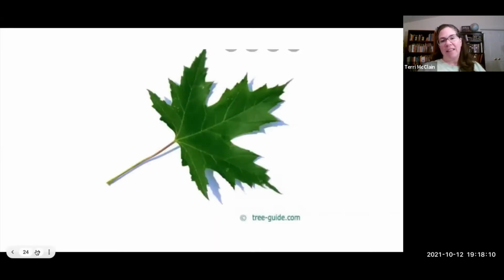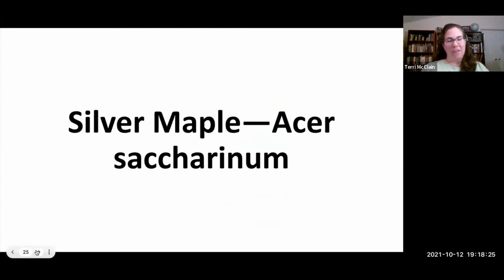And the last one, this one, the indentations are even deeper. Looks like 5 lobes, definitely serrated or toothed edges here. And it's a bright green. Next. That one is our silver maple.